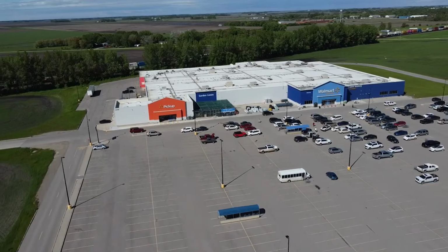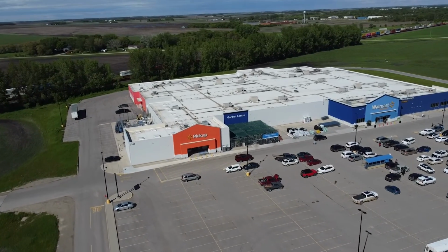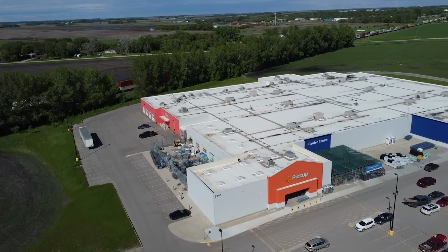Reason 3 to stop in Portage la Prairie. Maybe your significant other doesn't like trains. Well, there's this beautiful Supercenter Walmart. You can park here, they can go shopping, and you can walk to the back of the store.